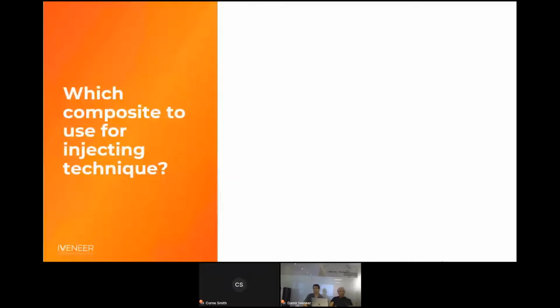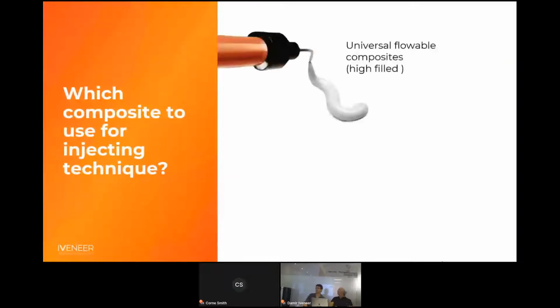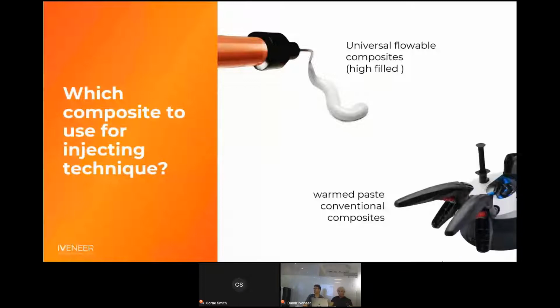So which composites do we use for injecting technique? We use mostly the universal flowable composites, or the high filled, or the nanotechnology, or the next generation. We can also use warm paste conventional composites, if you would like.